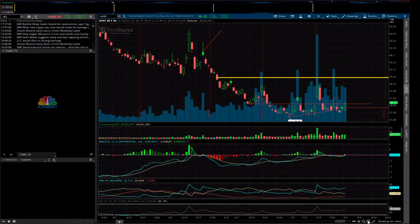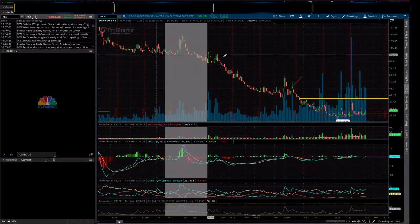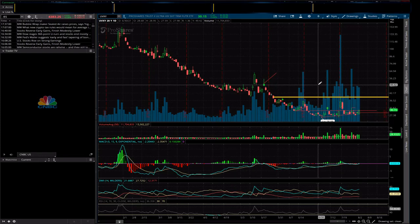Right? And this is the key to timing corrections. Not many people know this. I don't know why. I don't know how. I could save people billions of dollars if they understood this.